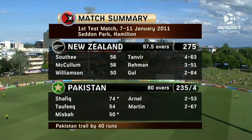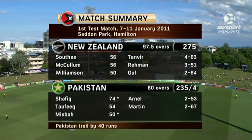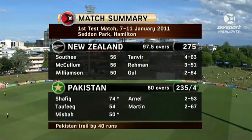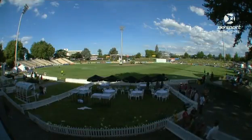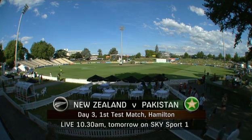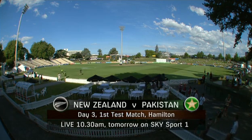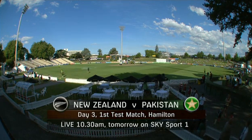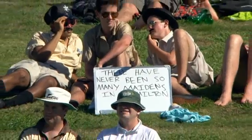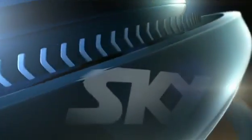So New Zealand, of course, bowled out this morning for 275. 50s for Southee, McCullum, Williamson, and Pakistan replying with 235 for 4. In 80 overs, they trail by 40 runs. So we'll be back on here tomorrow. Let's hope for a day as good as today as far as the weather is concerned here in Hamilton. Day 3 of this first Test match between New Zealand and Pakistan, live from 10:30 a.m. on Sky Sport 1. We'll see you then.